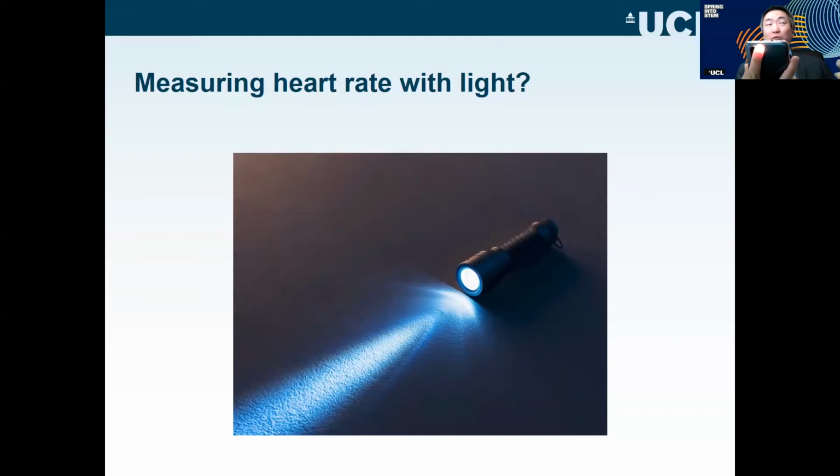It's actually possible for light to penetrate through human tissue and then reach the other end of my finger. So you can see that in fact, human tissue is not as opaque as you may think. It is actually quite transparent. Okay, so let me just switch off my LED.